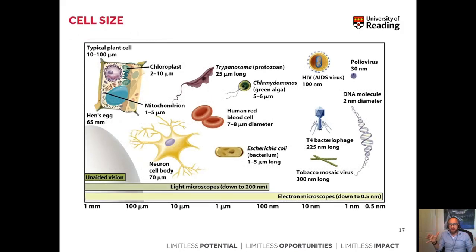So what you can see here are examples of different biological structures, and what you also see here is how large or small those particular biological objects are. Obviously a hen's egg is a cell per se as well, and it is actually quite large. It's approximately 65 millimeters. However, a typical plant or human cell is much smaller. In plants, cells can be between 10 and 100 micrometers approximately. In humans, we have plenty of small cells, but we also have larger cells. However, they are certainly much smaller than a hen's egg.